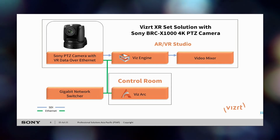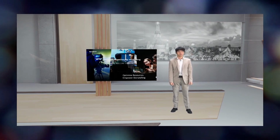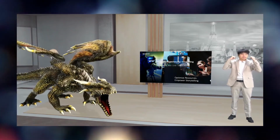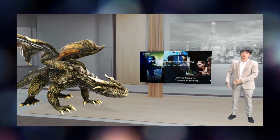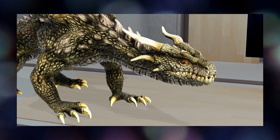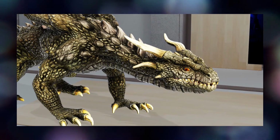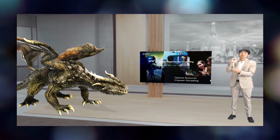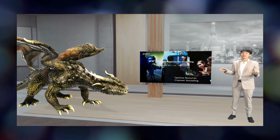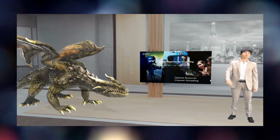All right, now let me show you how such real-time graphics would look in this setup we have here. Let's bring in the dragon. All right, and now as you can see here, we are able to bring in this huge life-size dragon into our studio. As we zoom in, you will be able to see the different details and textures of its skin; its claws and teeth are made up of different textures and materials. All of this was created by our design tool, Viz Artist, which allows you to create all kinds of graphics, from simple CG graphics to highly detailed virtual sets and AR graphics, as you see here. All right, let's put our dragon back in its cage and bring up our next graphics.